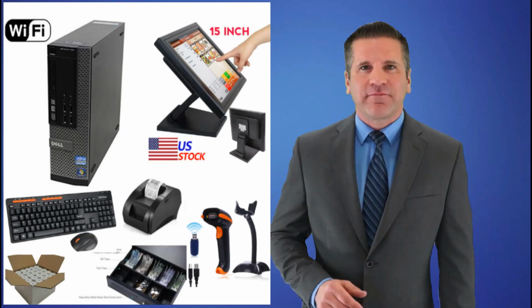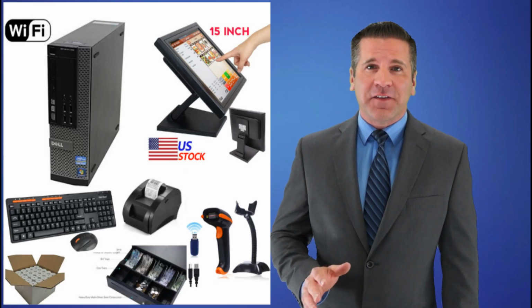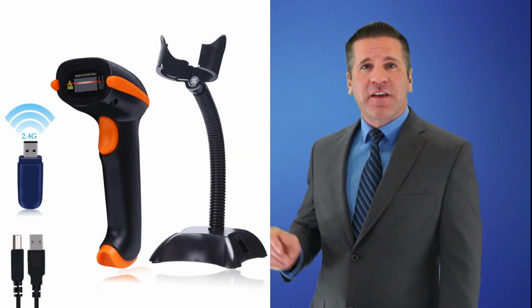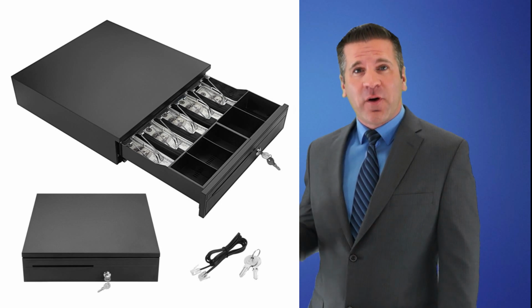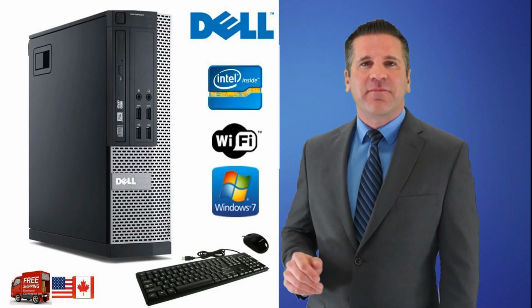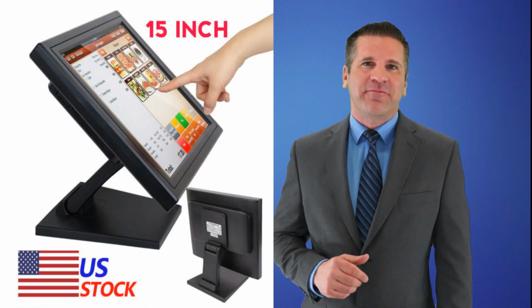Whether your business is in the retail or hospitality sector, buy with confidence. This point of sale system includes a barcode scanner, cash drawer, thermal printer, PC, and a monitor.